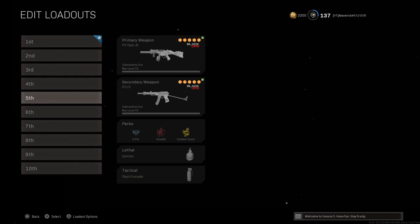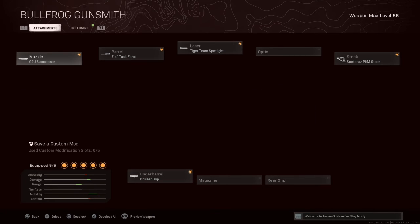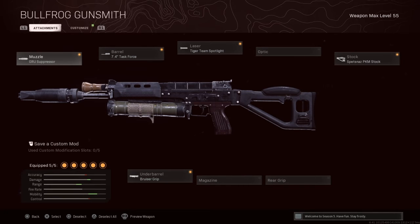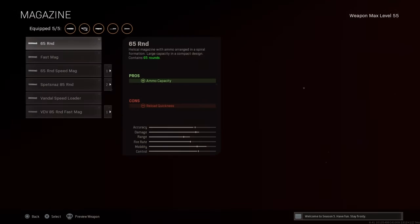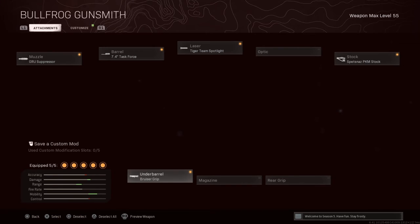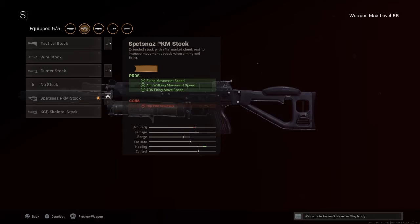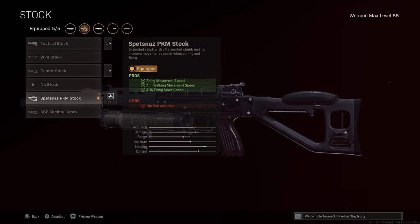That's at number 5. At number 4, we do have the Bullfrog. The Bullfrog is very unique because it has that large ammo capacity, so you don't need to be reloading the whole time, and you don't need to put a 65 or an 85 on it. So that frees up an attachment slot for Crew Suppressor, Task Force Sparrow, Tiger Team Spotlight, Bruiser, and then the Spetsnaz PKM stock.